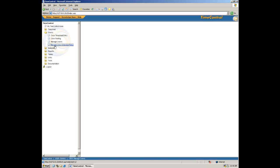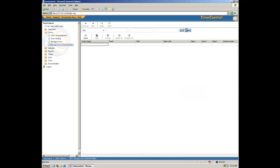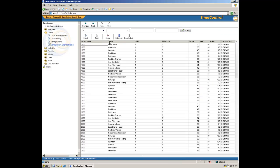All of that can be managed here from the Manage Crew area. Also, for crews and for materials, we can have extended rates, and extended rates go beyond a simple rate code, where we match each of these columns. So we can match a project name, a trade, a shift, a rate code. We can add as many columns to what needs to be matched as we like. We can add additional rate values, and when that becomes effective, and you can see that we can end up with literally thousands of different kinds of rates per person based on the different things that they might be doing.